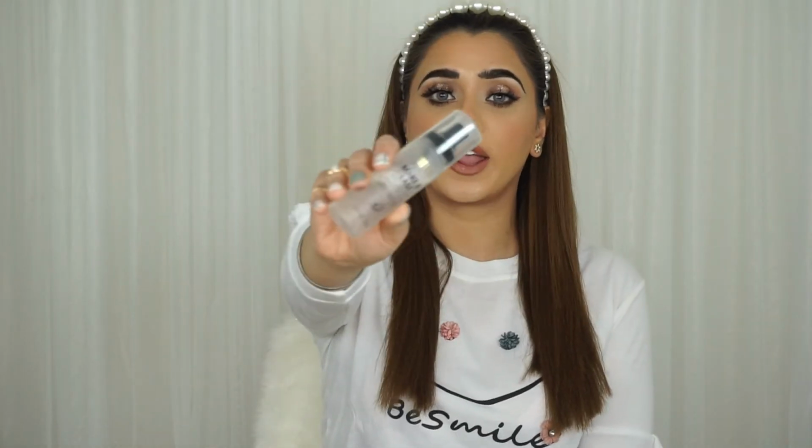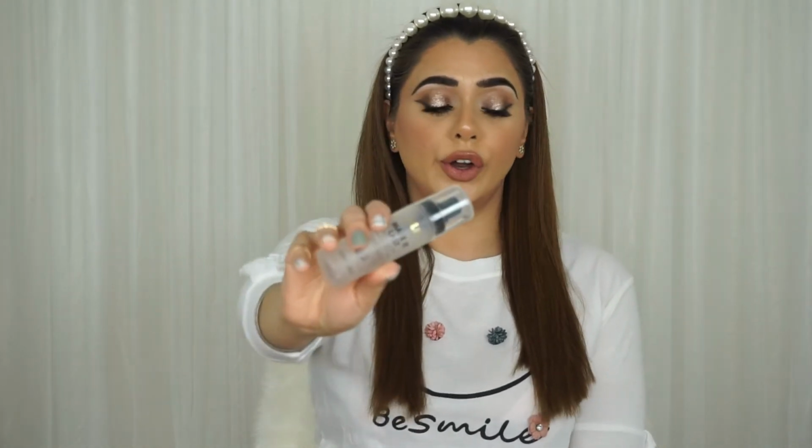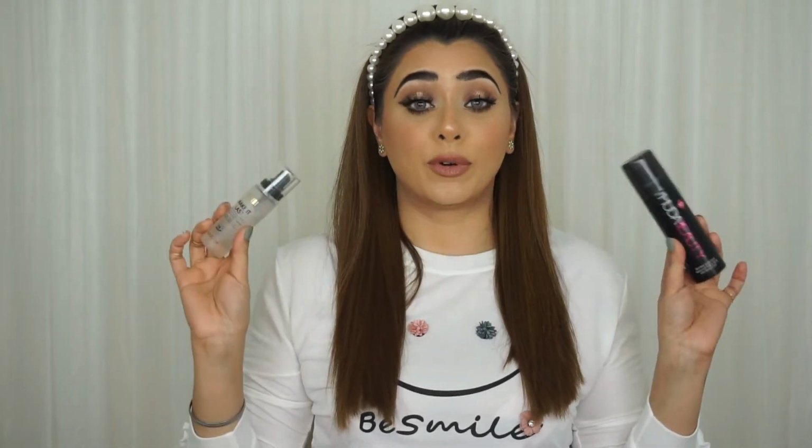The Milani Make It Last setting spray, it's so good. It does exactly the same job as Huda Beauty. Performance wise, these two products are exactly the same. This one has no scent whatsoever. This one has a lot of scent. This one is very cost effective. This one is a lot of money, but there are some downs. If you're absolutely okay with scents, you might love it. But if I have to choose between these two, I'll go with Milani.